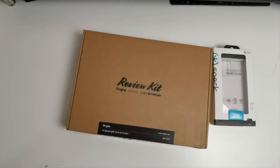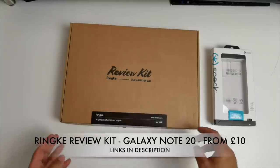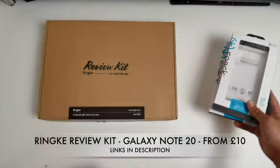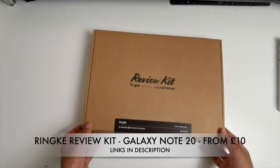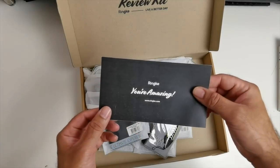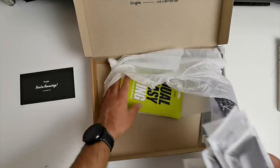So here we have some accessories and smartphone cases for the brand new Samsung Galaxy Note 20. So big thanks for Ringke for sending over their special review kit. And I've got two cases by Speck. So we're going to begin with Ringke. Let's get this open. Okay, we have a thank you card from Ringke. Let's see what we have.